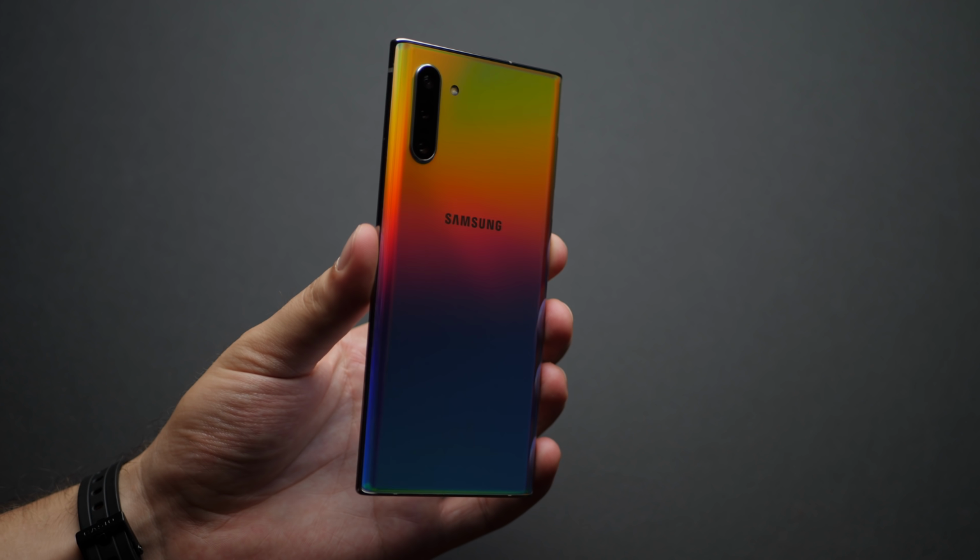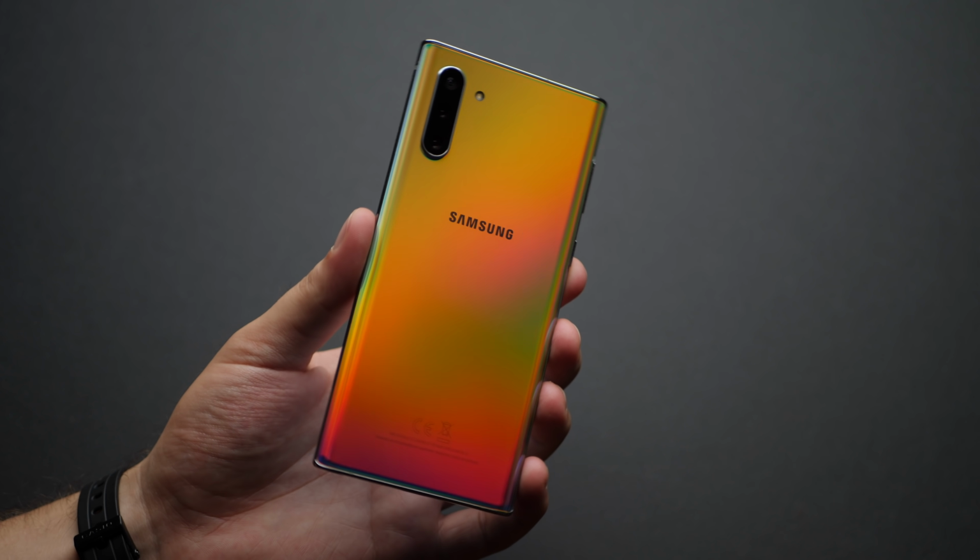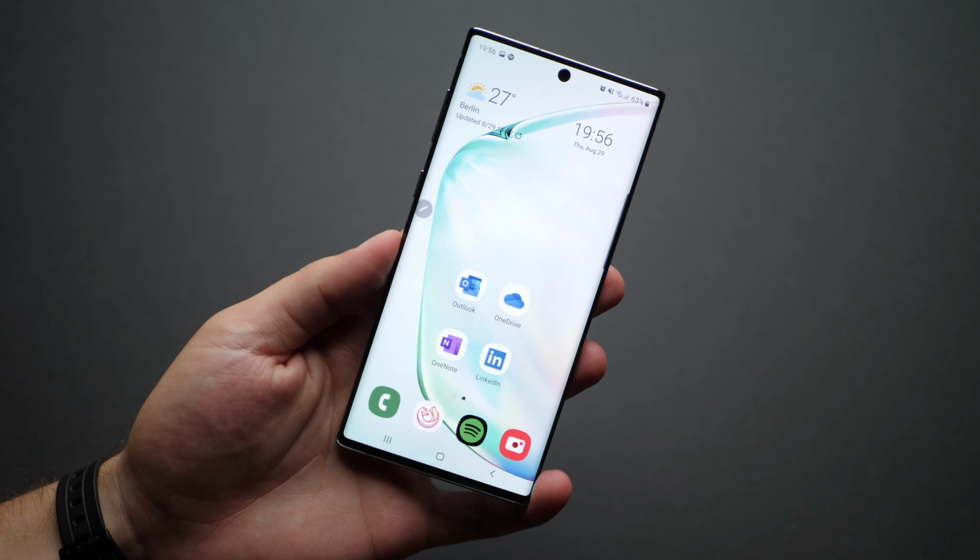Hey, I have a challenge for you. Can you think of the last time that the Galaxy S or the Note series, so any of Samsung's major flagship lines, have actually introduced something majorly new to the smartphone market in the last couple of years? I can't. I actually put together a top 10 list of the most important new tech trends of the last 2 to 3 years, and they're just nowhere to be found.